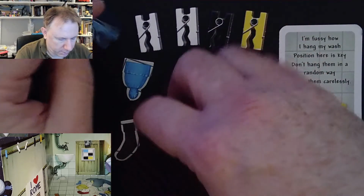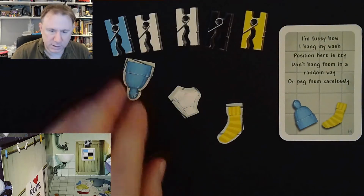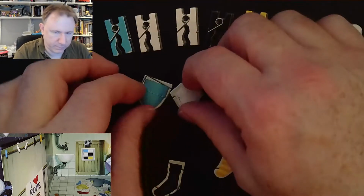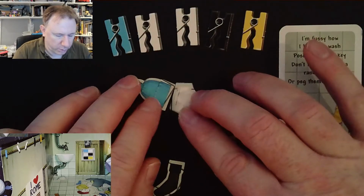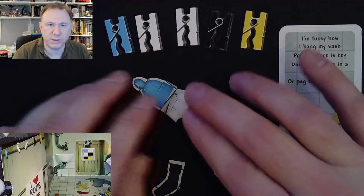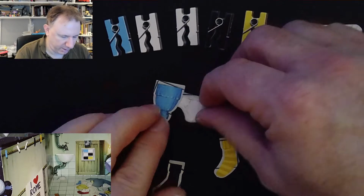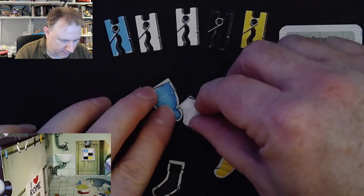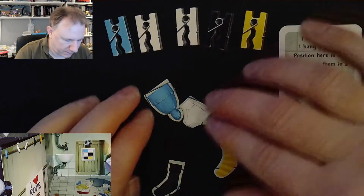So what's going on here? How am I supposed to arrange these pegs and these items? If I start with the blue and the white one, the woolly hat and the underwear, if I ignore the pegs, is there some way of arranging them into a number, just as an attempt to short circuit the puzzle by working out what's going to happen, and then I can understand the correct mechanism? Do they fit together nicely? There's a bit of a curve there, isn't there? I don't think that looks like a number though.